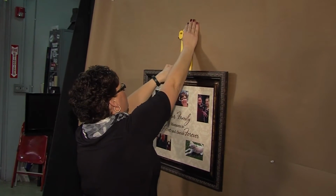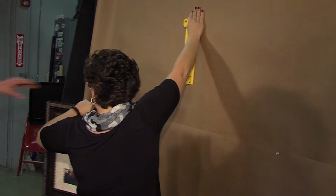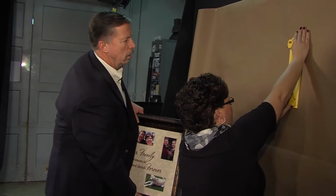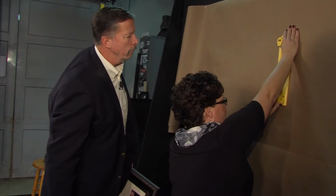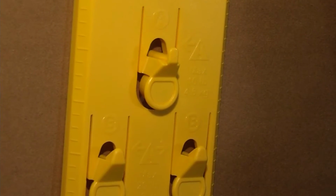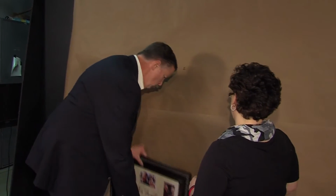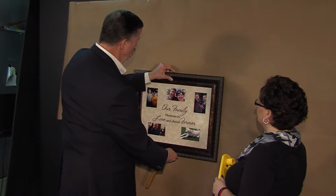But by hanging your picture on the Hang and Level and then placing the Hang and Level on the wall, it's supposed to help you visualize exactly where you want it. Then remove your picture and press the button, which has a small point that marks the wall. Place a nail where the mark is and hang your picture, and it's time to move on.